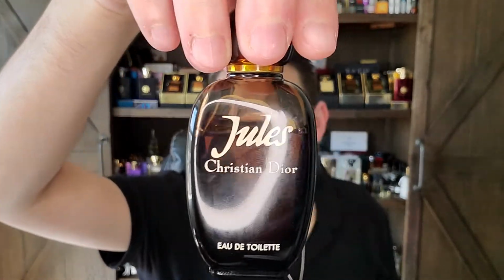Jules has a rebellious side. I think the name Jules technically translated to pimp. And the guy on the front, if you go look up old Dior advertising, he's got this black jacket. He's turned away. He's smoking a cigarette. It was that vibe that they were trying to give off.